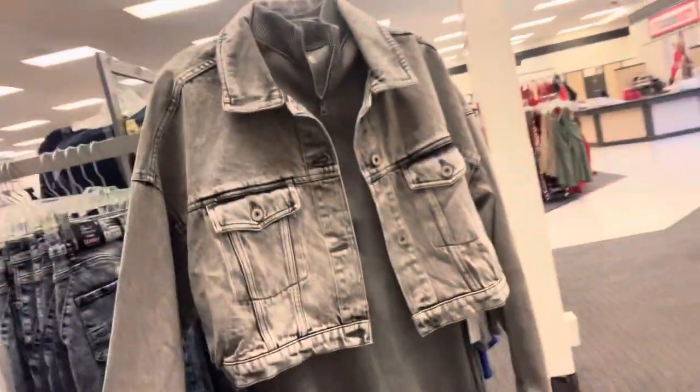Oh, that's a pretty green dress. Let me see if they got what I came in for with me. I know I'm supposed to be shopping. Ooh, this is a cute cropped jacket. Look at this jacket. Oh, it's bomb. It only got one left. Oh, this is a cute jacket right here.